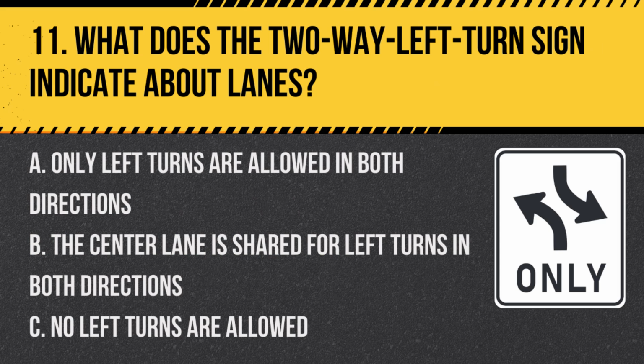Question 11. What does the two-way left turn sign indicate about lanes? A. Only left turns are allowed in both directions. B. The center lane is shared for left turns in both directions. C. No left turns are allowed. Answer. B. The center lane is shared for left turns in both directions. The two-way left turn sign indicates that the center lane is designated for the use of vehicles making left turns in both directions.